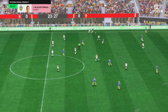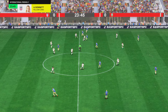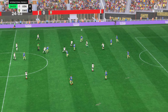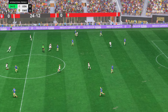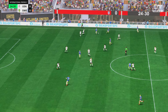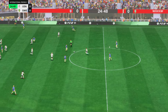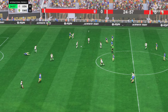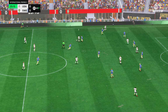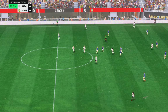Jakobsson. Bjorn. No advantage coming into play, and rightly so. And the challenge halts them in their tracks. Bjorn. Sofia Jakobsson. On to Aslani. Angeldahl. Here's Eriksson. Sophia Smith. Mallory Swanson. Davidson. Sauerbrunn. On to Horan.